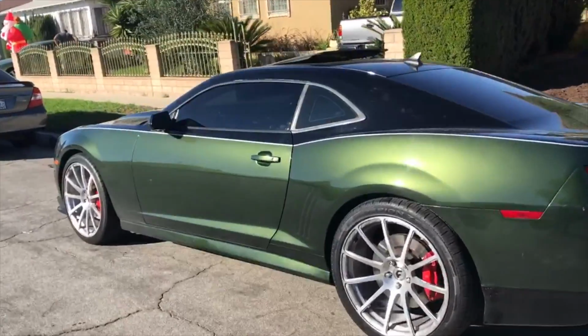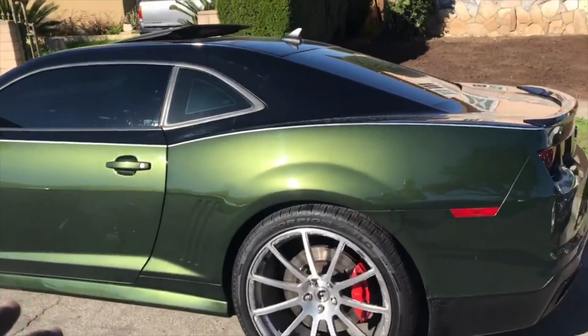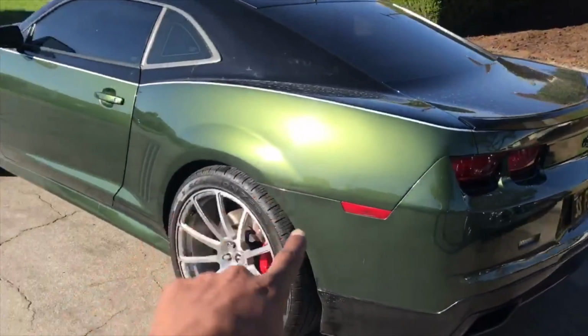So we got all 4 brand new brakes on. We got everything good to go. So we're probably gonna go find a car wash for this thing.